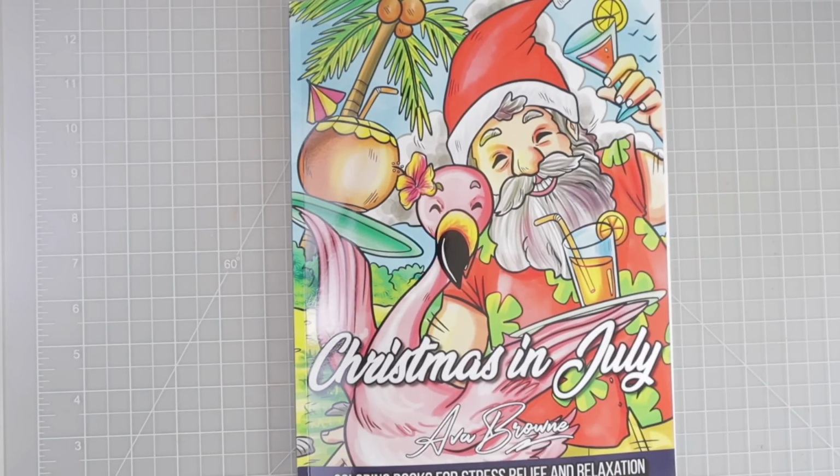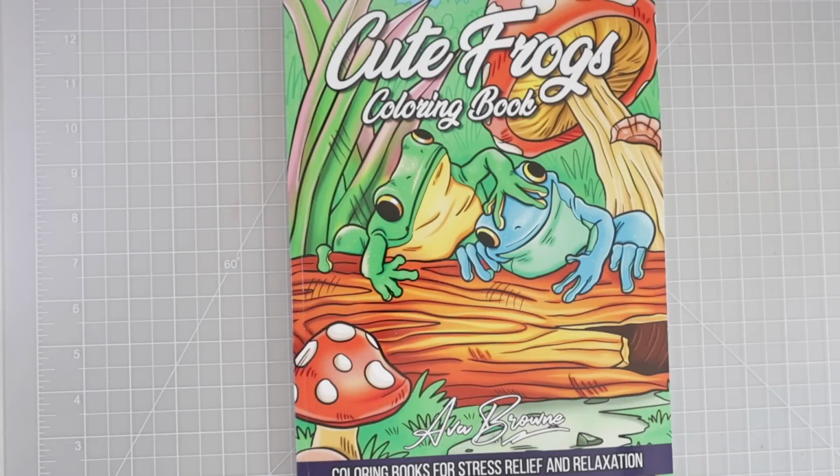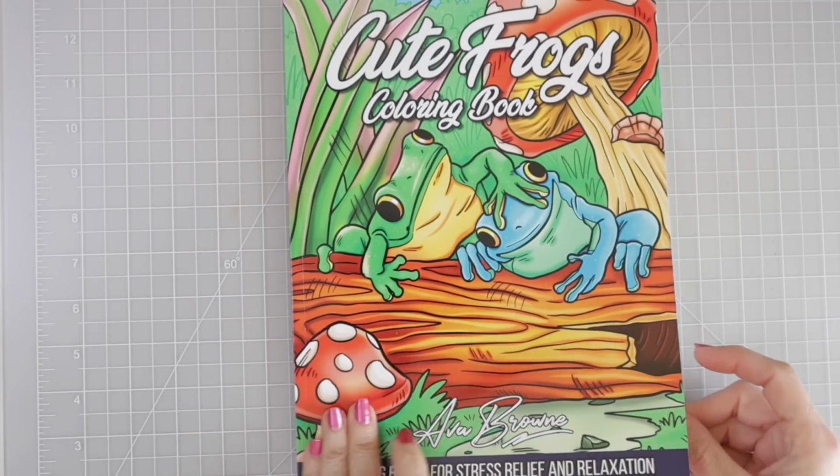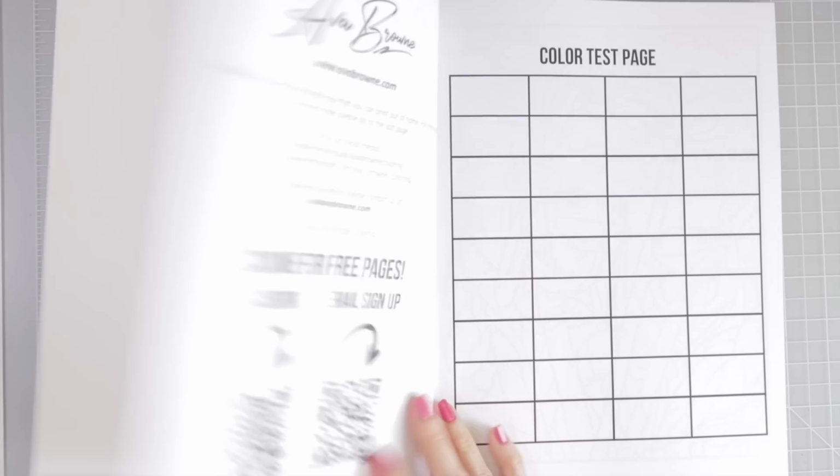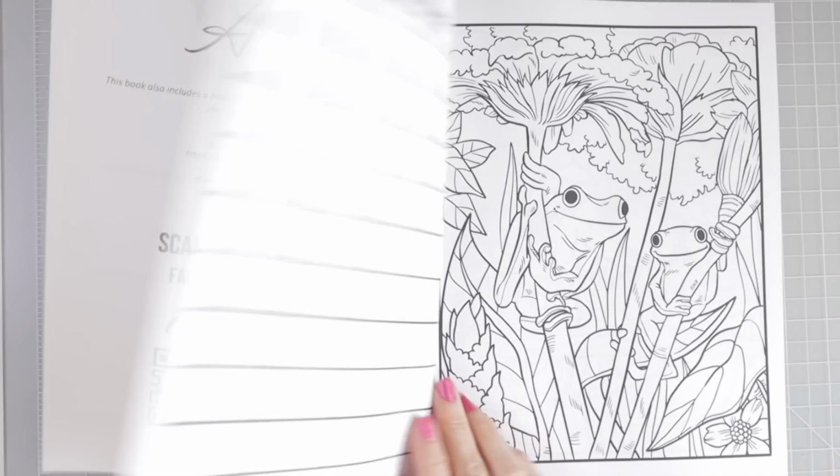We do have a couple more Ava Browne coloring books. They sent me quite a lot, y'all. This next one is Cute Frogs, and I have two more that are both Kawaii books. But for this one, it already looks like it's going to be super, super cute. But I'm going to go ahead and set this one to music as I flip through here.